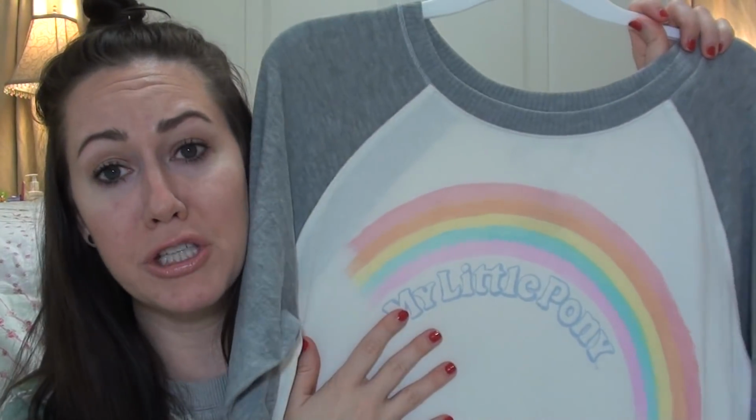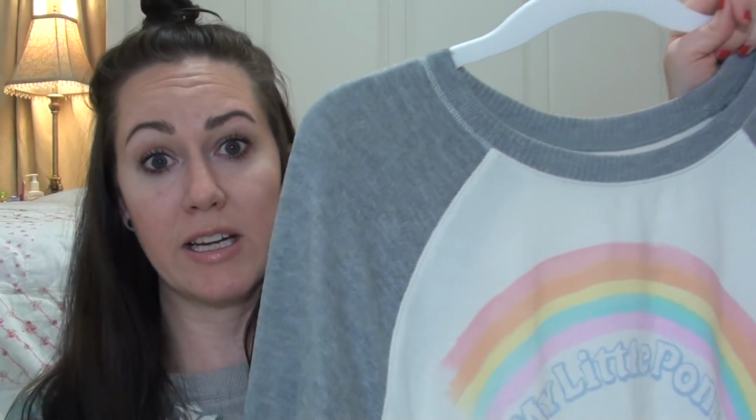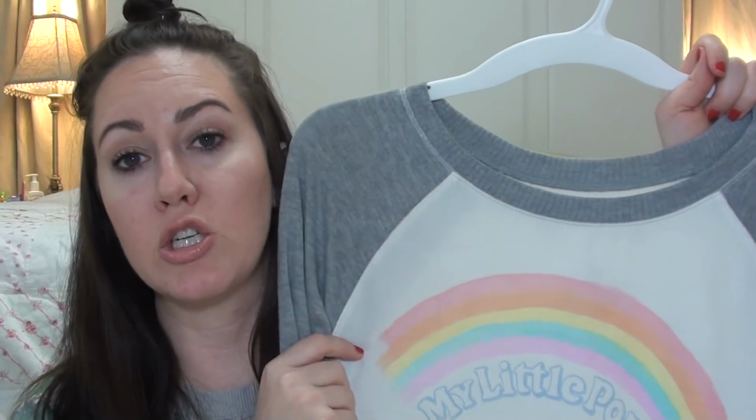So I got that, and then this I got just, I had to. When I show it to you, you may get it, you may not. How cute. It is the vintage My Little Pony. Now this was in the PJ section, so it is super duper soft. I would definitely wear it out as a real top. I need to try it on and see if it's gonna fit or if I need to take it back because it may be too big. But it just says My Little Pony on the shirt. Plus my older daughter is obsessed with it. She's having a My Little Pony birthday party, so I thought I needed a shirt, and it is so adorable. I could not resist that.